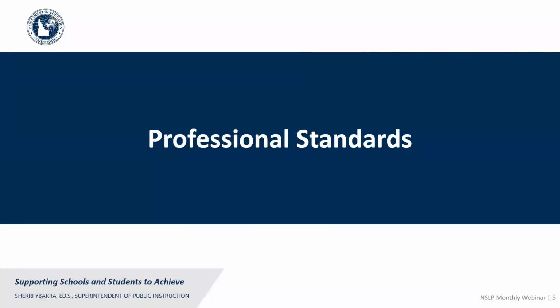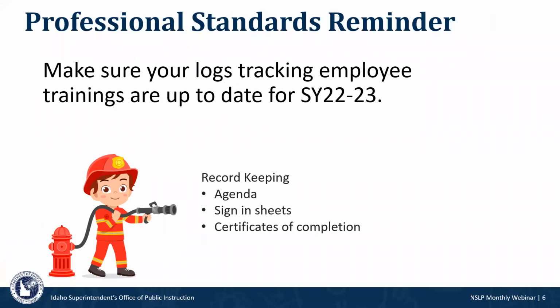Moving on to professional standards, since we are kind of closing October and usually school districts will do an annual training at the beginning of the year, we want to take this moment just to remind you to log all of the training that has been completed for yourself and all of your staff members. However you're choosing to log those trainings, making sure that is complete and up to date. Record keeping any sort of agendas, sign-in sheets, and or certificates of completion for in-person and online training, making sure you have all of that record to show all of the great training being completed.